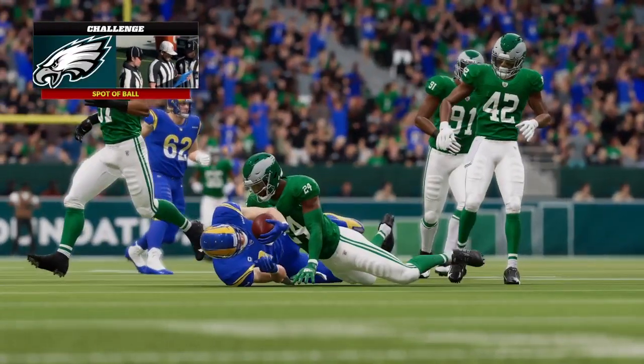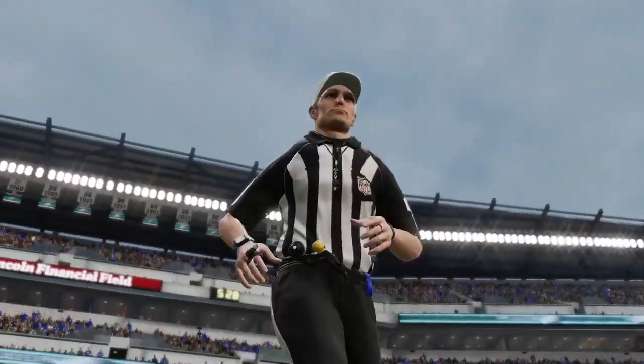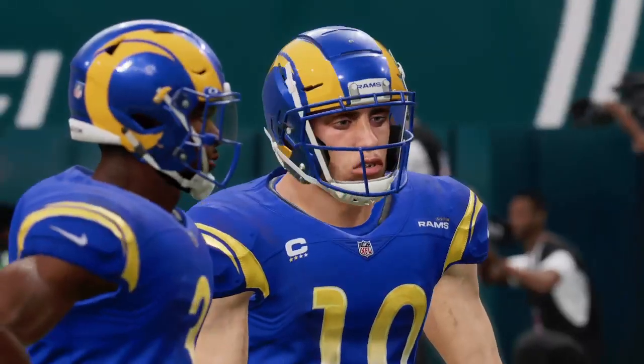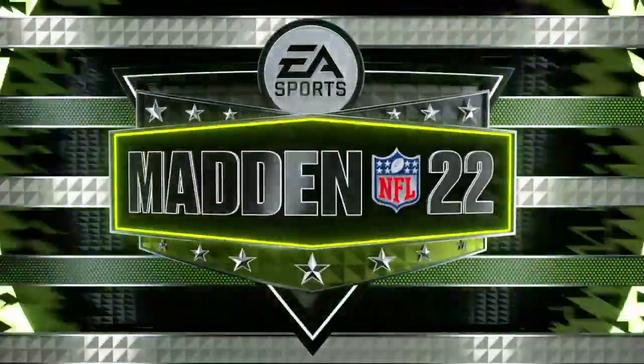The thing that they'll be looking at is the spot of the football. This is always such a tough one for officials to get exactly right, not just because of how fast the game's going, but just trying to get the right sight line to the football. That's not always easy. We'll see what they decide here.